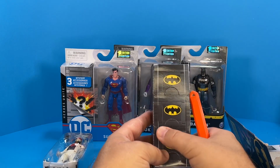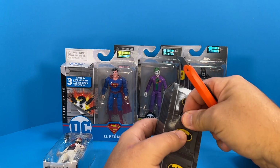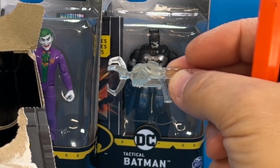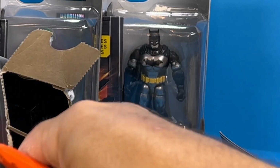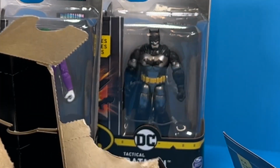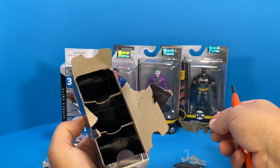It's kind of interesting. There are like 3 different boxes, and they're serrated. Little opening here. Pull that out. We've got a translucent grappling hook. We also have a gold batarang here. We've got some kind of knife weapon. And we have another knife weapon. So there are 3 slots, but I've got 4 accessories.